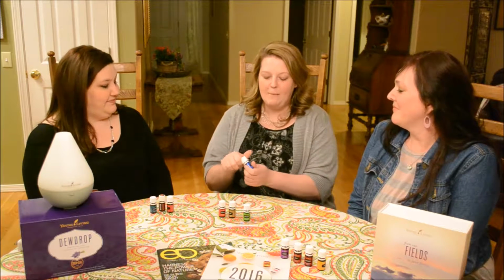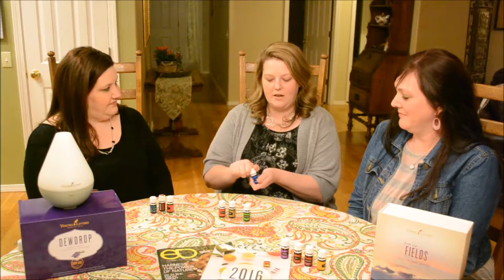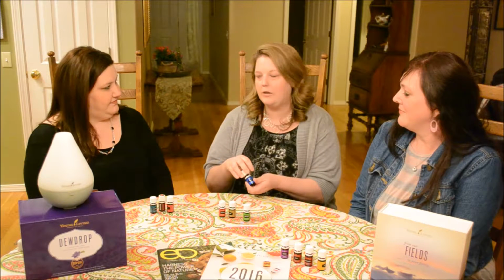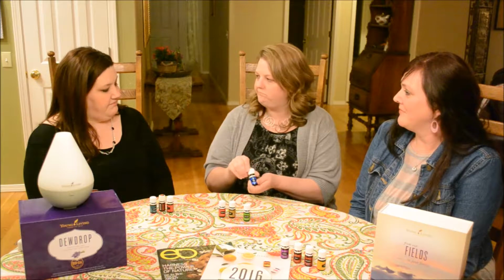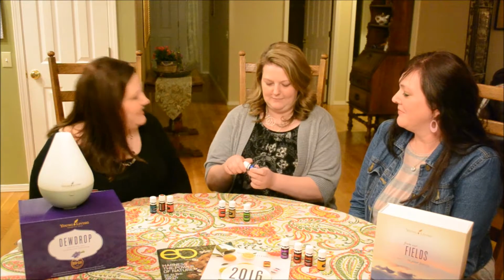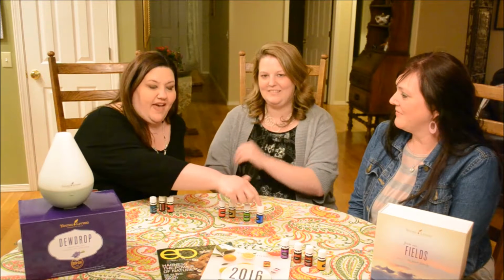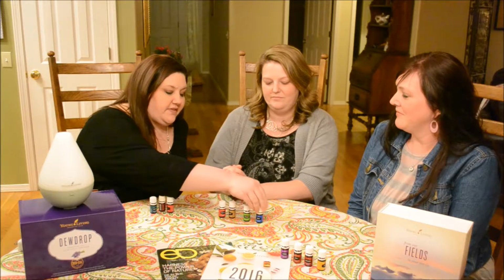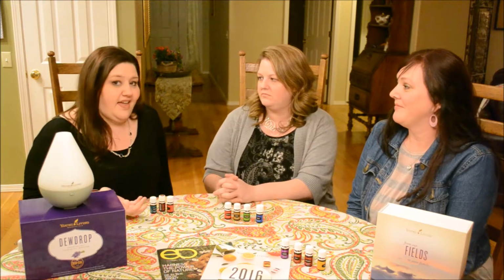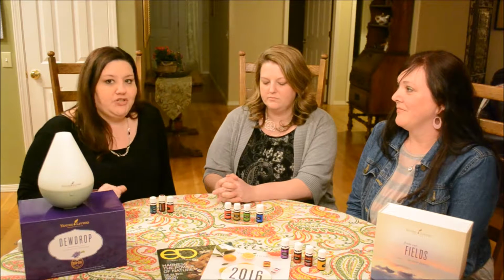Some people don't like the smell, but I wanted to point out this is the only one that has a child-safe lid on it, and that's only because it has wintergreen in it, and wintergreen is not recommended for young children. So it has methyl salicylate. And this is a caution. It's a requirement by the FDA. But most of the methyl salicylate out there is actually synthetic, and ours is not. But this is still just a precaution.